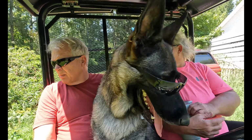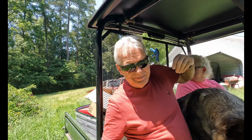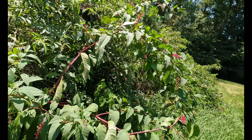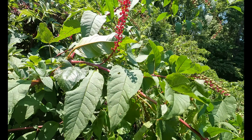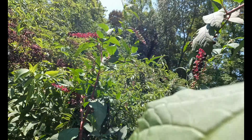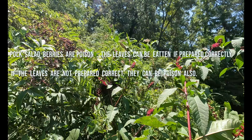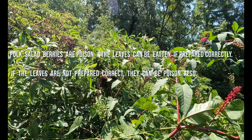Deer or something's already got them on the bottom. No, them poke salad berries. Did they eat them? I guess, or they fell off. These are not to be mistaken for elderberries. This is what you call poke salad, right, Angie? There may be a more technical name for it, but that's what it's referred to as. It's what I've always heard it called. Yeah.